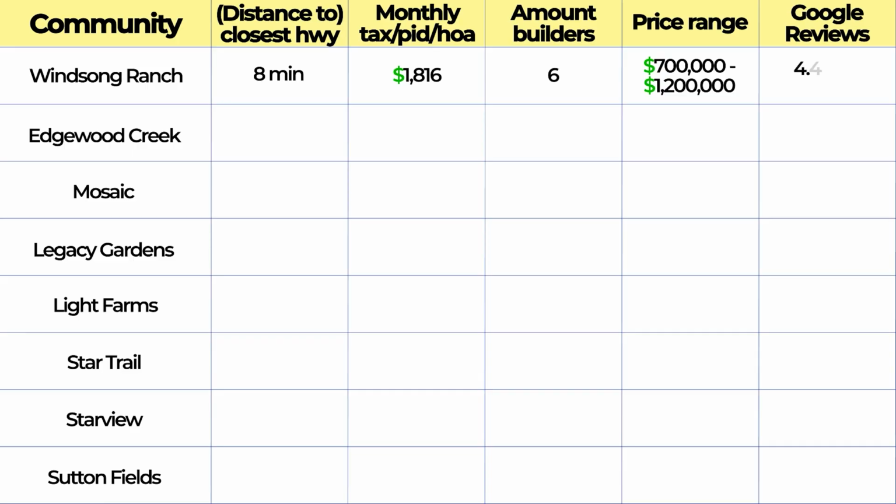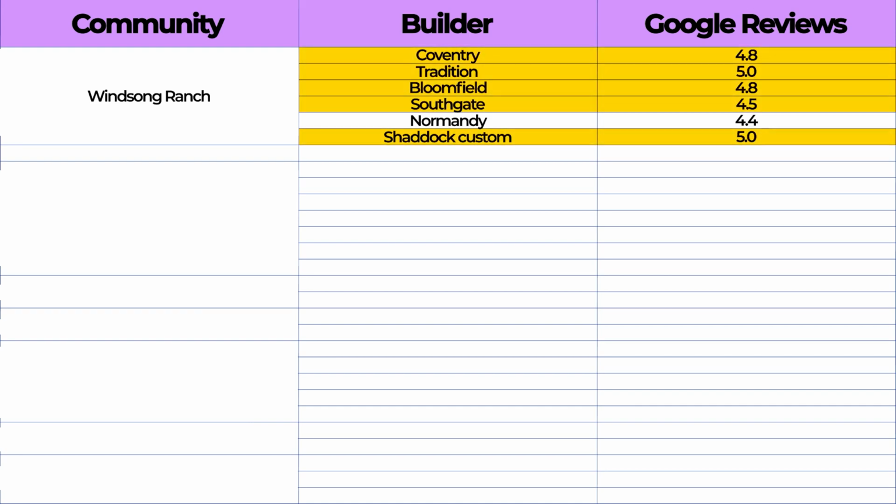Reviews range from 4.4 to a perfect 5.0, with 5 out of 6 builders scoring 4.5 stars or higher on Google. Now, as we go through these communities, we're gonna find some will be in Prosper and some in Salina. We're gonna find some will be in Denton County and some in Collin County. Now, those are important distinctions, and I'm gonna tell you why.